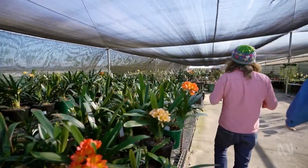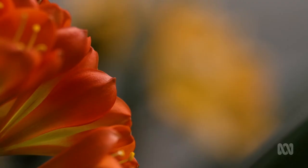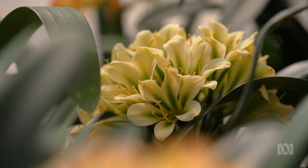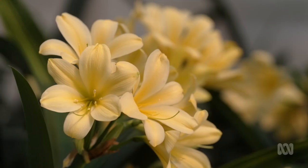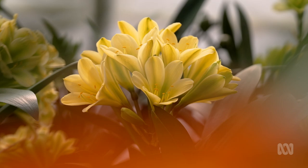Look at this, your playground. What do you reckon, mate? Pretty good. There's so much to see here. I don't know where to start. Is that a green Clivia? That surely is. You're kidding. It's ground zero of an exceptional plant breeding enterprise.